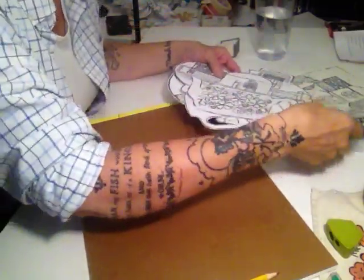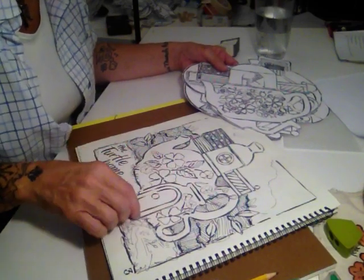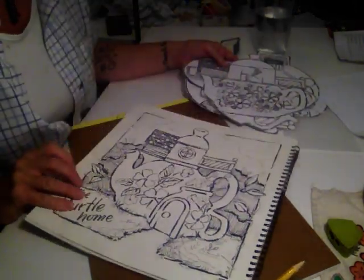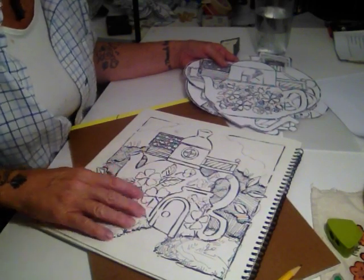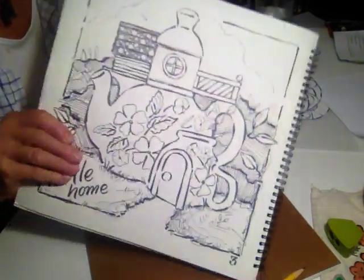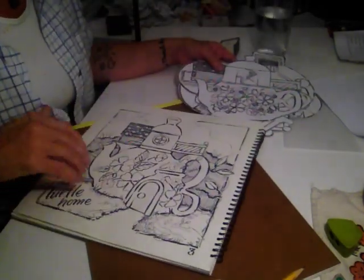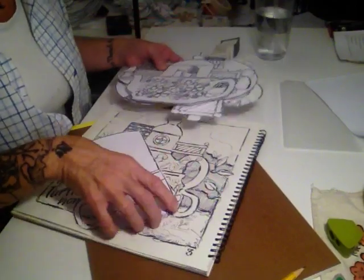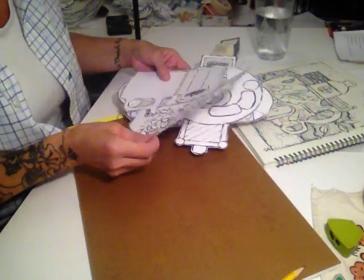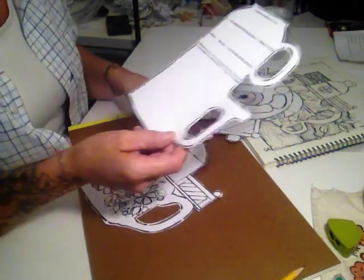Max doesn't live in the teapot anymore. Max may have grown up in this teapot, or a teapot like that. This may have been his grandmother's house, his auntie's house. It could have been any one of his relatives' house. But that's where he spent most of his time as a baby. Now he lives in a box house, and I'll show you that another day. He has chosen to have his living space as a box, because he could be a box turtle, which I thought was funny. We're going to illustrate the teapot.